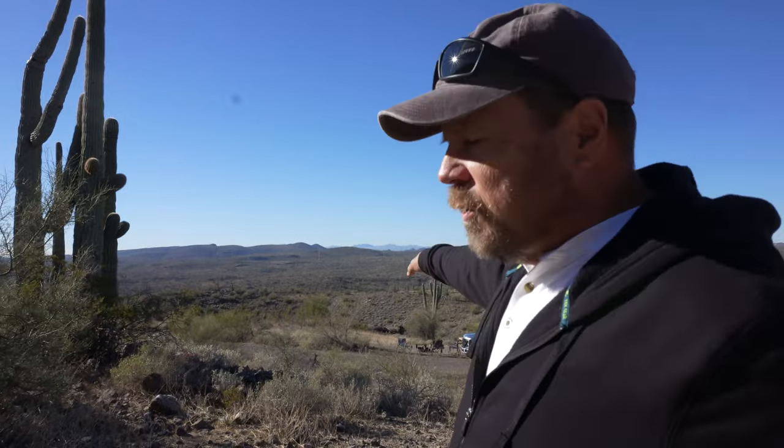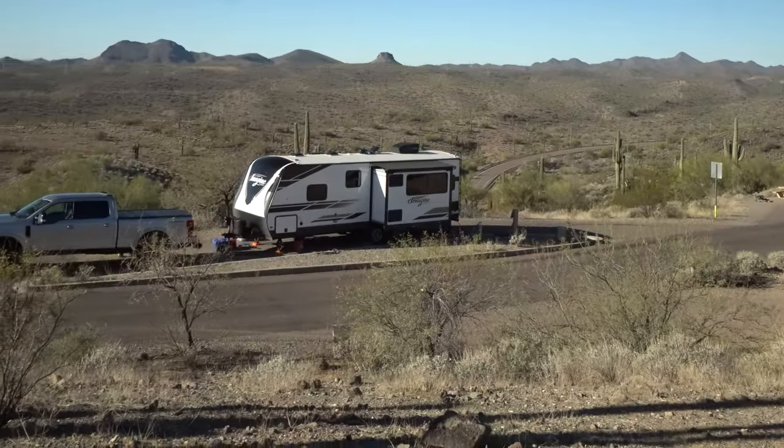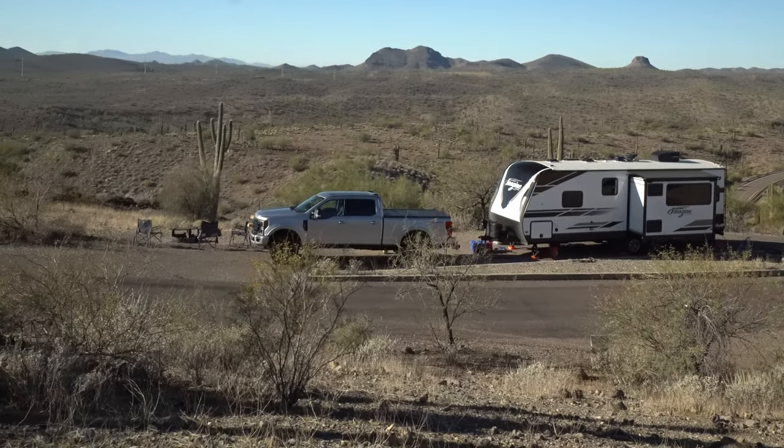So it's one of the things we like about this campground, is the view, and there's some sites that are especially great. There's some right along the edge of the hill here where you could park at your campsite right next to the view, which would be awesome. Haven't had one of those sites yet. Maybe in the future, if we come back at some point, we may get one of those sites.